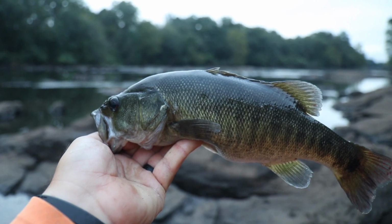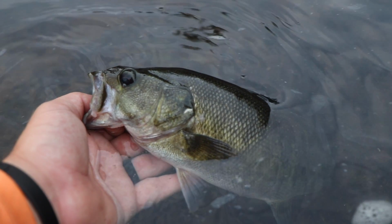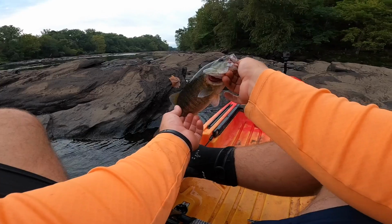Look at this fish, man. I know it doesn't look very big. I know there's not a lot to it, but that is such a gorgeous fish. It's super healthy. It's been out here munching on these shad all morning. It's maybe 12 inches. I got a 12-inch. Okay, it's about a 13-incher.